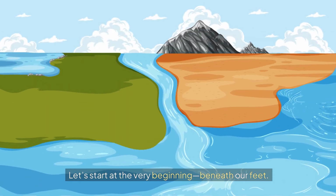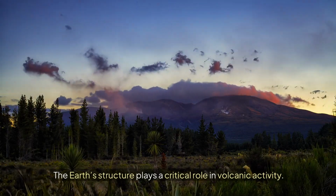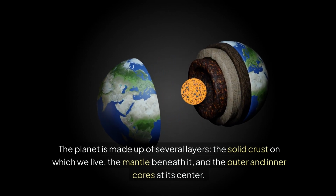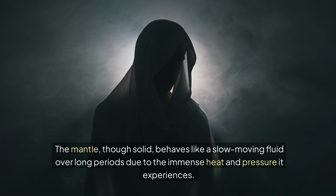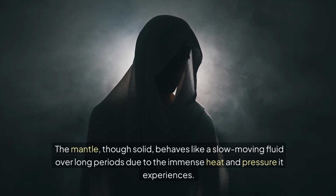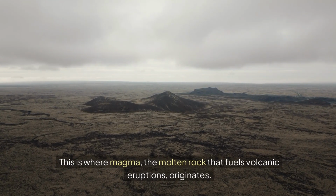Let's start at the very beginning, beneath our feet. The Earth's structure plays a critical role in volcanic activity. The planet is made up of several layers: the solid crust on which we live, the mantle beneath it, and the outer and inner cores at its center. The mantle, though solid, behaves like a slow-moving fluid over long periods due to the immense heat and pressure it experiences. This is where magma, the molten rock that fuels volcanic eruptions, originates.